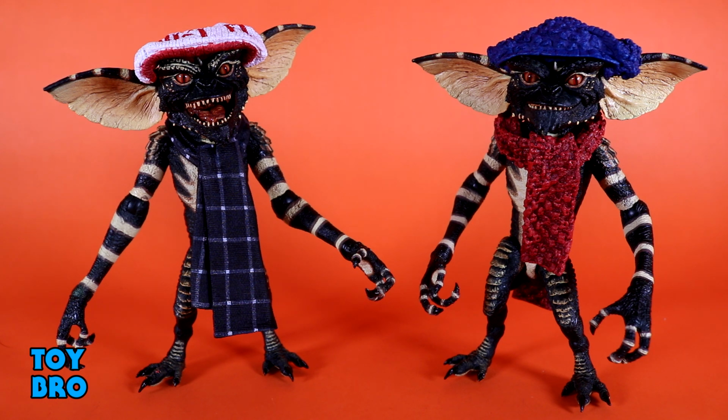So obviously this is a specific thing that NECA is going for. We've seen this figure a couple times already. We've had the Ultimate Gremlin, we've had the Ultimate Gamer Gremlin. They are the exact same figure. There is no difference here outside of maybe a little bit of paint application difference, but the general figure, aesthetics, all of that is the same.